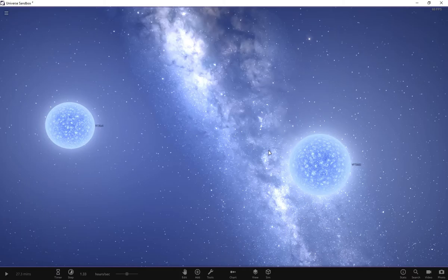R136A6, we haven't got clear judgments on the radius of the star, but maybe about 20 times solar radii as an estimate. It's 3.311 million times solar luminosity with a surface temperature of 46,000 Kelvin, while VFTS682 is 20 times solar radii, 320,000 times solar luminosity, and has a surface temperature of 54,500 Kelvin.